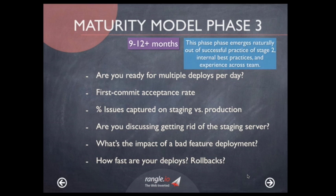Then the other key thing is, what's the impact of a bad feature deployment? Maybe you don't get rid of staging right away, but you start doing less and less QA and you start moving quicker to production.